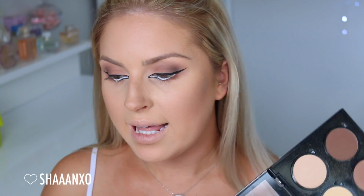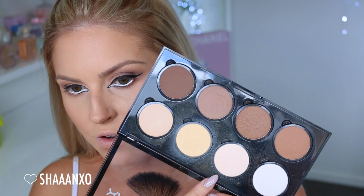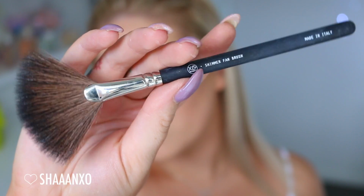And then to begin my highlighting, I am taking that really soft kind of pink colour and this shimmer fan brush. So I'm even keeping my highlight matte. It is possible. Perfect for those of you who hate shimmer on your cheekbones. I know lots of you don't wear highlight because of the shimmer. You can still get a very similar effect just by using a matte colour. I'm sure you guys already know that though.